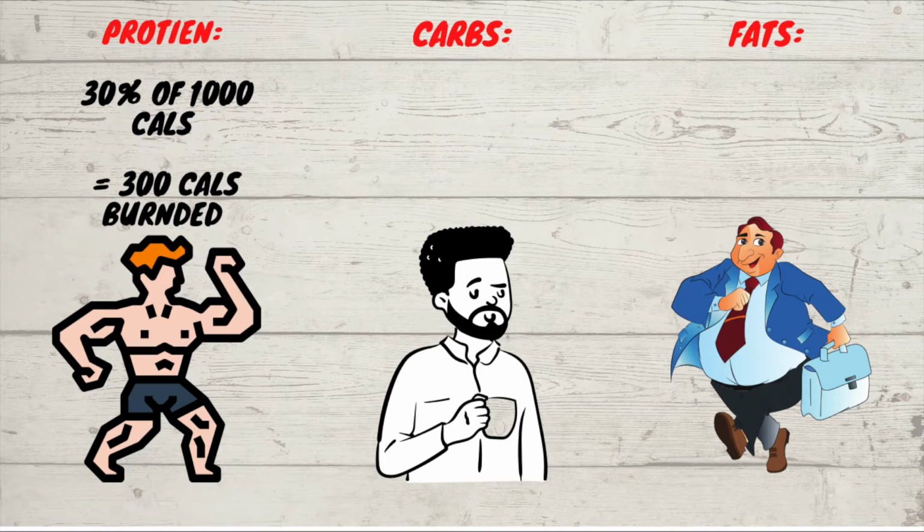So our big buff guy on the left here, he's eating 1,000 calories worth of protein every day. That's why he's so big. Just kidding. But so 30% of that is burnt off, let's say, through the thermic effect of food in the body. So he's going to be burning 300 calories alone just by eating 1,000 calories worth of protein every day.